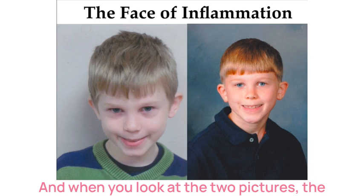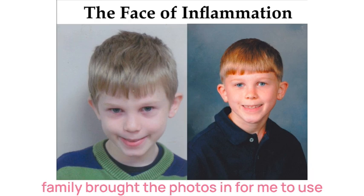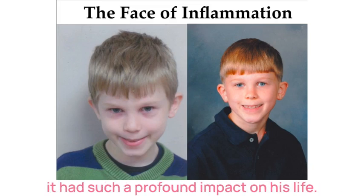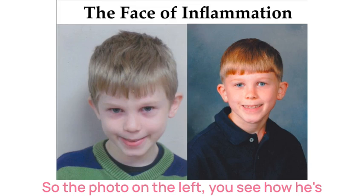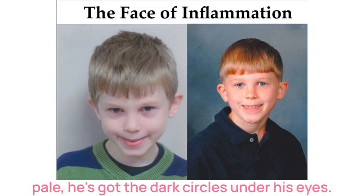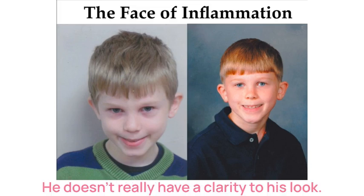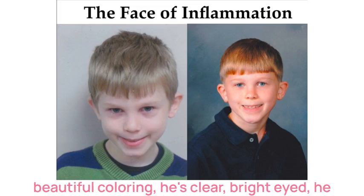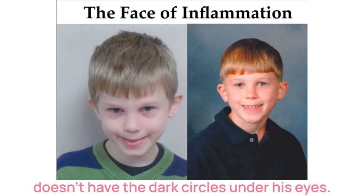And when you look at the 2 pictures, the family brought the photos in for me to use because they know I do a lot of education and they wanted other people to know this because it had such a profound impact on his life. So the photo on the left, you see how he's pale, he's got the dark circles under his eyes. He doesn't really have a clarity to his look. And then the picture on the right, he's got beautiful coloring. He's clear, bright-eyed. He doesn't have the dark circles under his eyes.